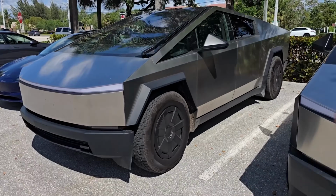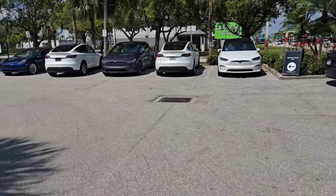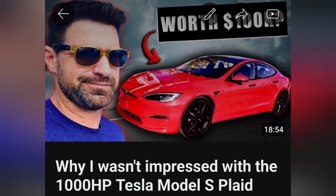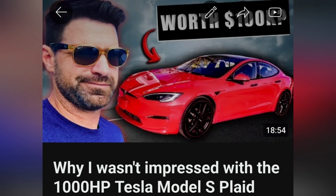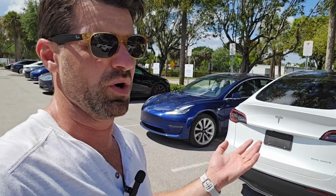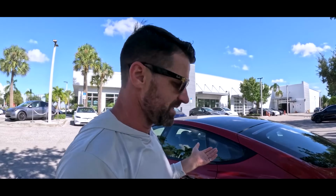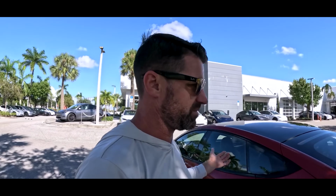Now, what's nice is while my Cybertruck was here, I get a loaner vehicle. What did they give me for a loaner car? Something pretty awesome. A Tesla Model S Plaid for 3 days while they were working on my Cybertruck. Now, what's really cool is you do everything on your app with Tesla. So I let them know that I'm here for my appointment. They tell me what car I'm getting into. I drop my Cybertruck off. I lock it.